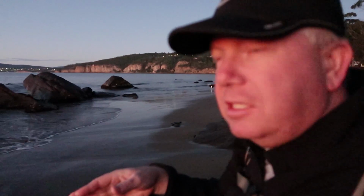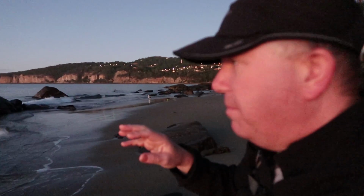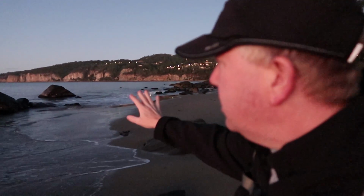and the tide's going out, so I may be able to move into a position where I can grab the sun on the rocks, the water rushing around the rocks, and then the cliff face maybe in the background. Not sure how quickly the tide's going to go out, so find a rock where I can put my stuff down.